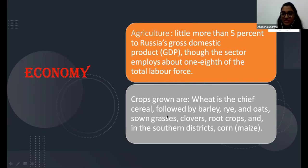Crops grown are wheat, which is the chief cereal, followed by barley, rye, oats, sown grasses, clovers, root crops in southern districts, and corn, maize.